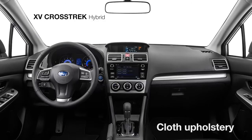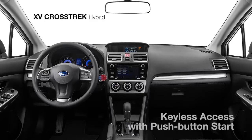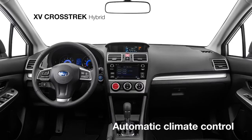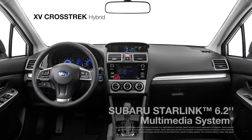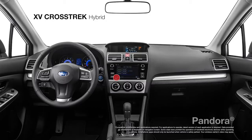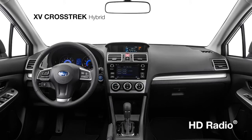Inside, the cloth-trimmed interior features silver metallic accents and offers the convenience of keyless access with push-button start and automatic climate control. Plus, you'll have nearly unlimited access to info and entertainment with the touchscreen Subaru Starlink 6.2-inch multimedia in-vehicle technology system with Pandora, iHeartRadio, and AHA smartphone app integration, along with Bluetooth connectivity and HD radio.